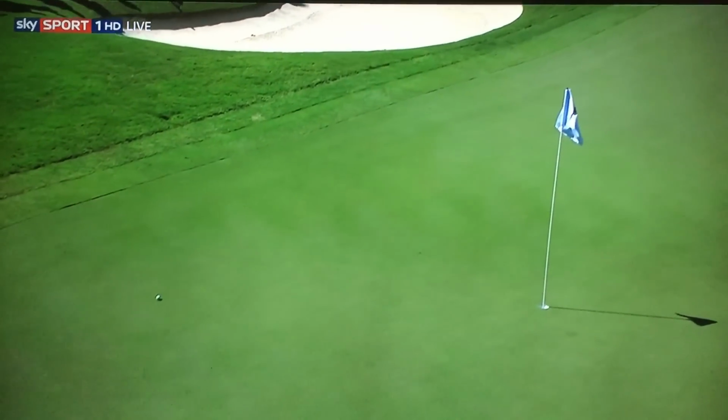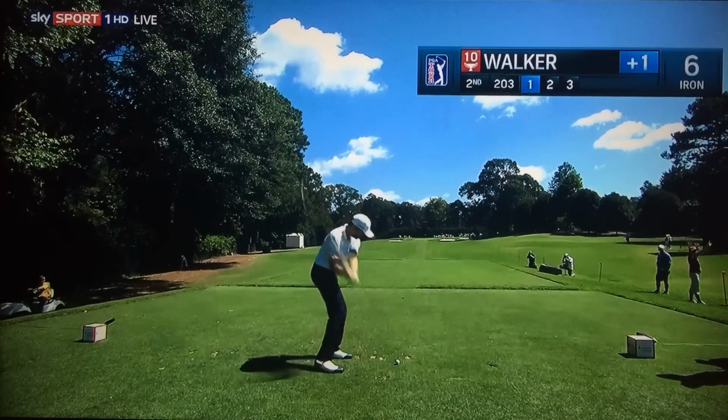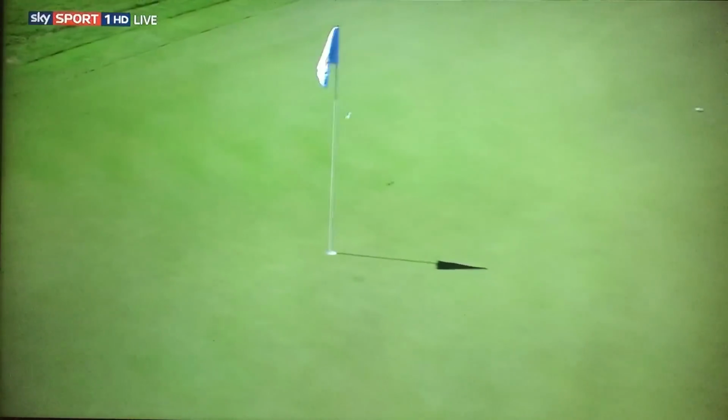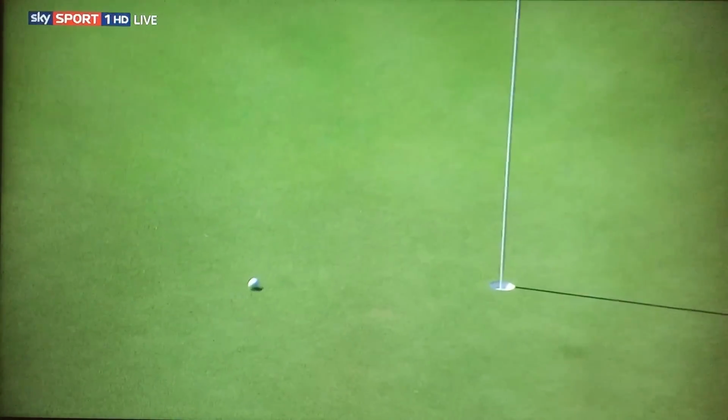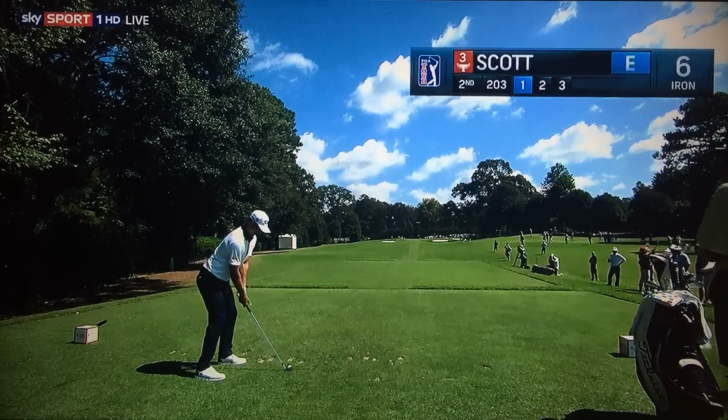Looking for the kick. He asked for it, and that's a good shot right there. What an ascension in his career the last 6 years. He's got 6 wins since the 2013-14 season, including the PGA in August. And look at that shot, off club uphill here.